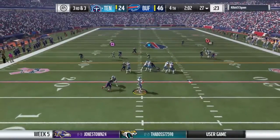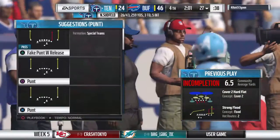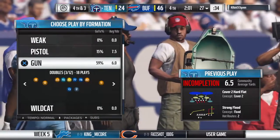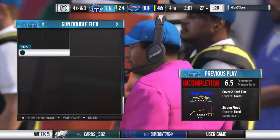On 3rd and short, they'll try and pick it up through the air. And he takes a shot on the release as this will be incomplete. Putting pressure on the guy throwing the football is always good, but when you can couple that with contact on him that leads to an incompletion, as we just saw there, that's winning football.